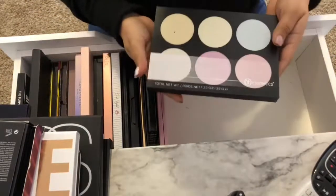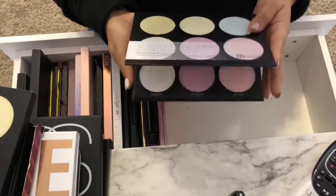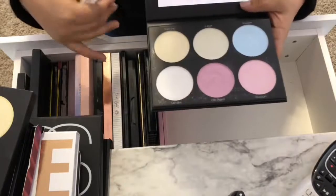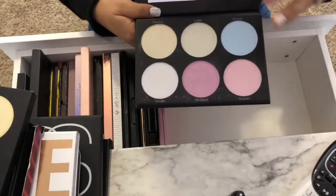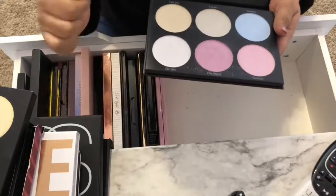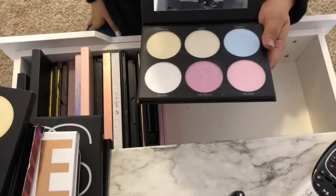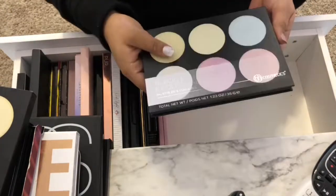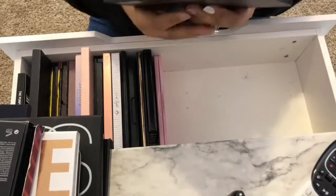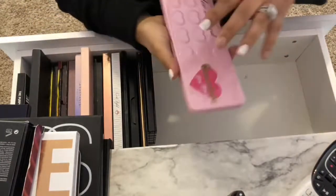Now this is the BH Cosmetics Backlight Highlight. I don't typically reach for this a lot because these are really full-on colorful highlighters, but I want to keep this just because there are times where I do other people's makeup and they're looking for something different, and I would reach for this then. So I'm gonna go ahead and keep this one. I know it seems like I'm not giving up much, but honestly, you guys, I am.